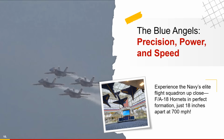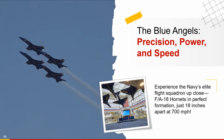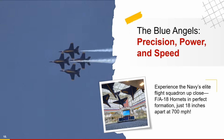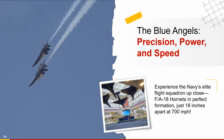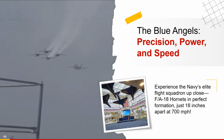All right, jet lovers, this is what you came for: the legendary Blue Angels, the Navy's elite flight squadron. These F/A-18 Hornets are frozen in a perfect diamond formation, giving you a close-up look at precision flying at its best. They fly just 18 inches apart at 700 miles an hour. Now that's tighter than my parking job at the grocery store.